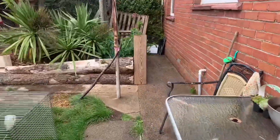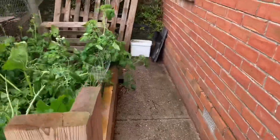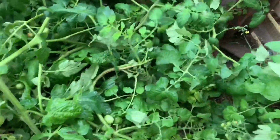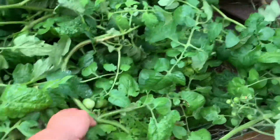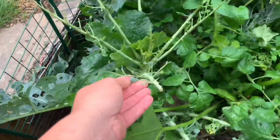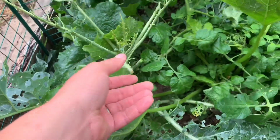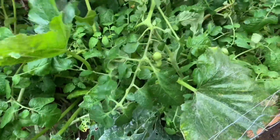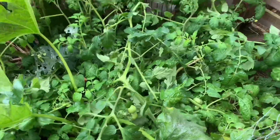Now let's see what's going on over here. Again, apologies about the wind. I chose the best day to do it, didn't I? So tomatoes seem to have gone crazy. Lots of tomatoes. And there is some good old cabbage butterfly. And there is some squash in there as well. Gone a bit crazy again. I need to sort this out.